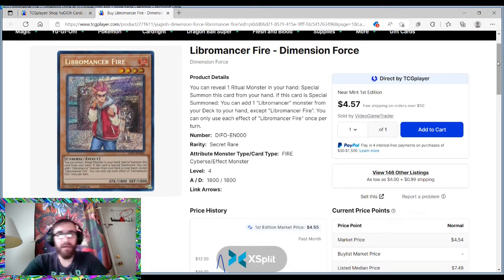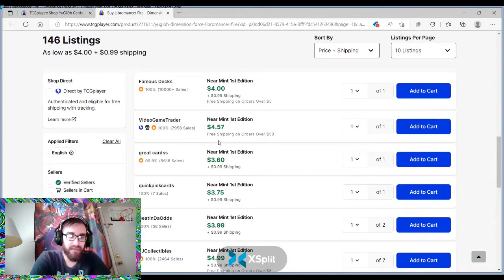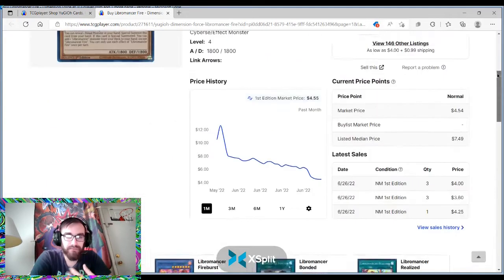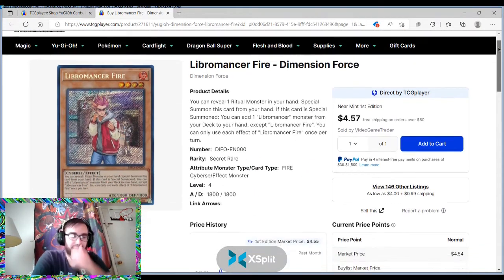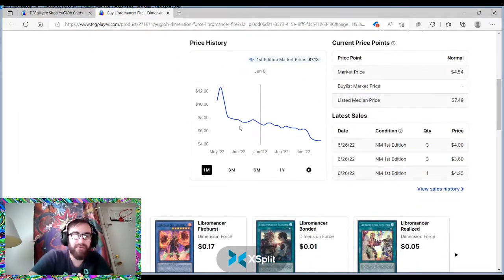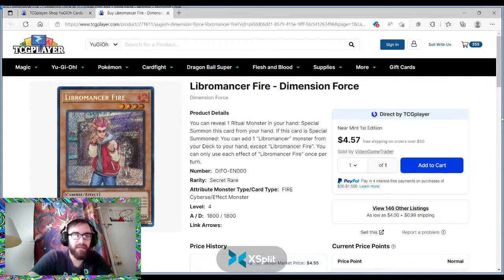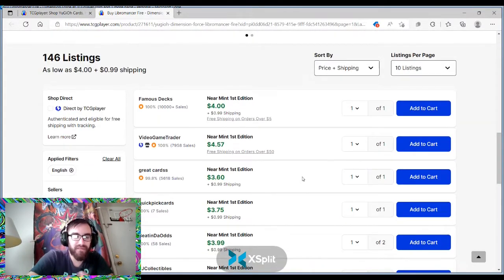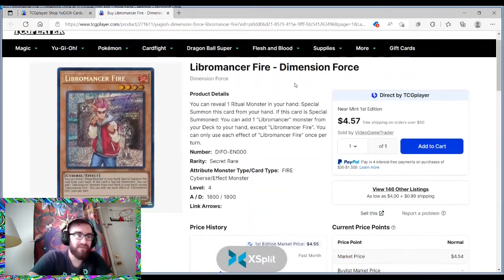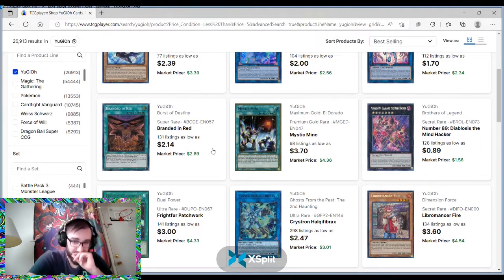Worst case scenario, maybe it'll just maintain the value at this 4.57 if we come down here. 4.57, 3.60. If we keep looking, there's 7 at $5 already. So this feels like a really high quality investment. Like I said, just my advice, do with it as you please, but I could definitely see this card maybe not going back up to this $7 or $8 mark, but even if it hits 6, buying it right now at 4.50, $5, that's not bad, because we can end up gaining some value if it gets to $6 or $7, which is what it was before.